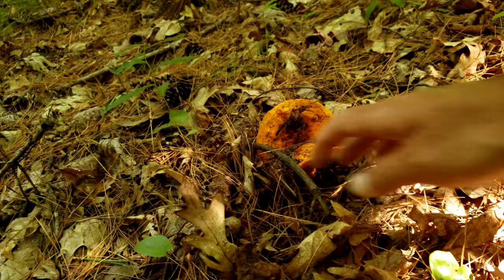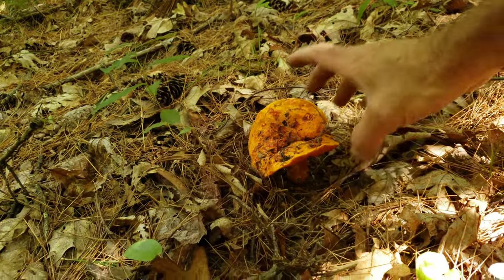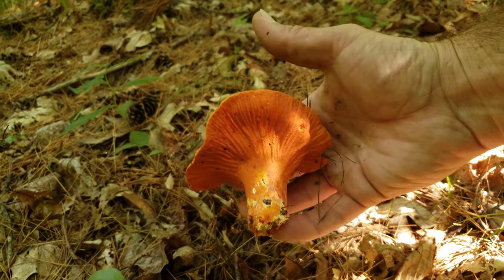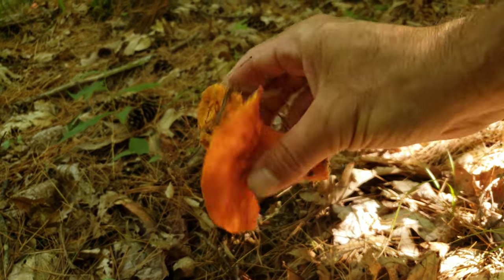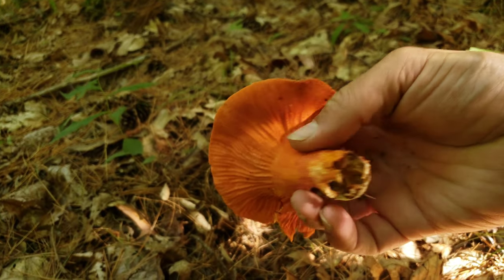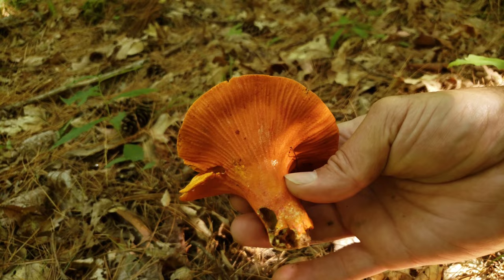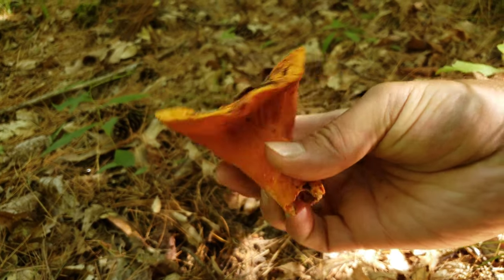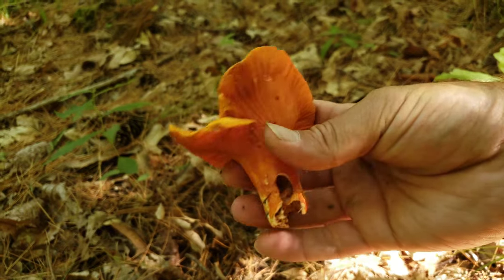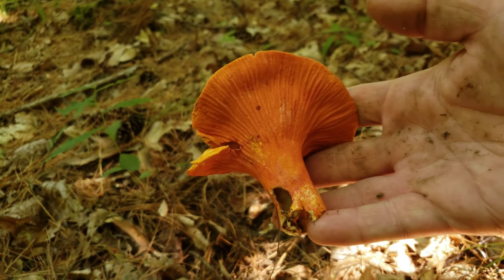This is a lobster mushroom. This lobster mushroom is a very unique mushroom. Because not only is it a fungus, but it also has to be attacked by a mold. So it's either a Russula or a Lactarius. But it's hypomyced.